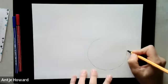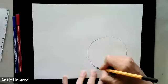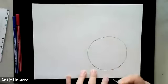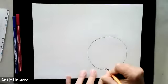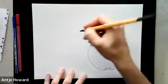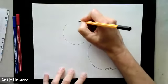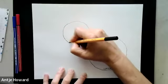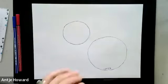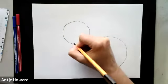And really allowing yourself to feel these circles. I always like to go around them several times. So this one is my water. I'm going to actually call it water. And then I have my fire, and my fire is here, but it is smaller. So in this first step, you can already look if there might be an imbalance.